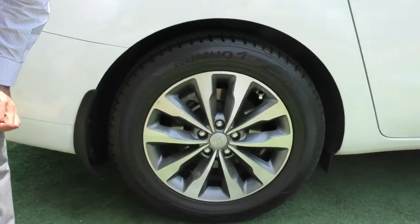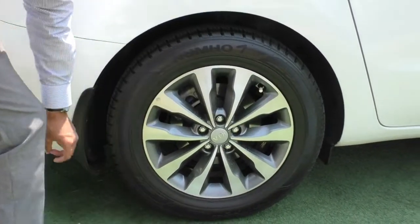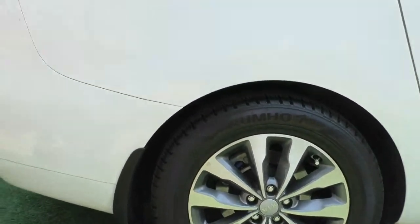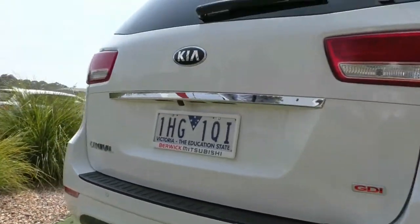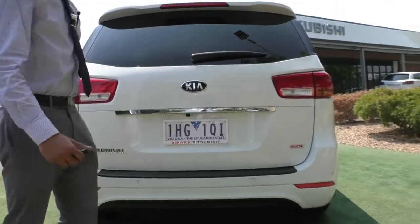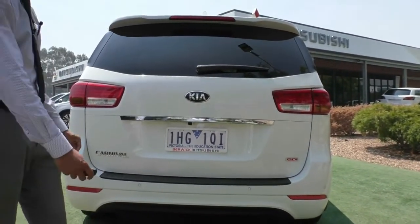No, it doesn't look like the car's been hit or curbed at all, so no marks around the edges, no minor scratching or scuffing or any stone chips that are visible. Now as we come across to the back end of the car, really big car as I mentioned before, great coverage. You got these really big rear view mirrors.